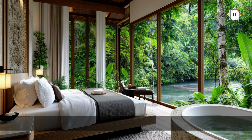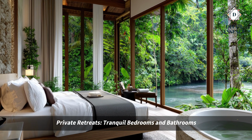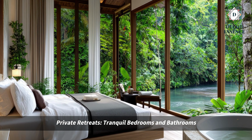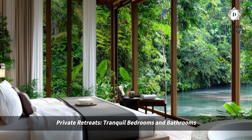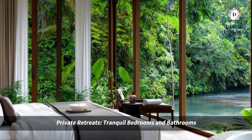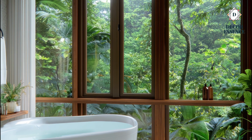Private retreats, tranquil bedrooms and bathrooms. The Rainforest Open Air Residence is not only about communal living areas but also about creating private, tranquil retreats. The bedrooms are designed to be serene sanctuaries, with large windows that allow natural light to flood the space while offering unobstructed views of the surrounding rainforest.